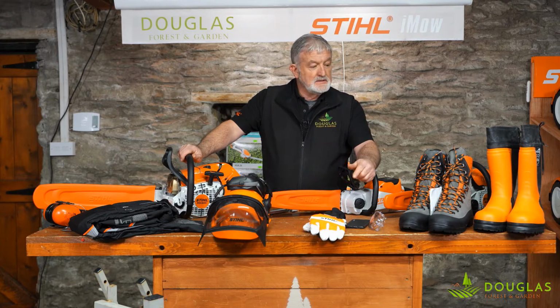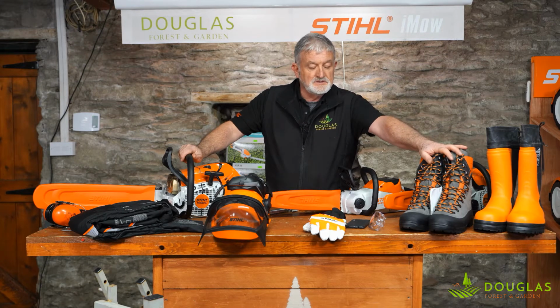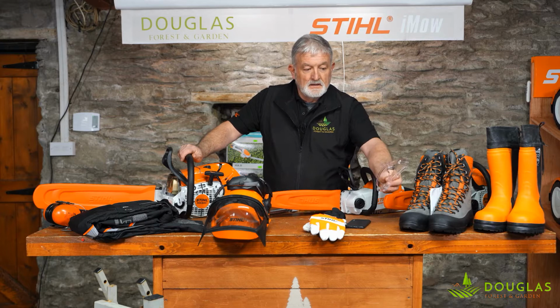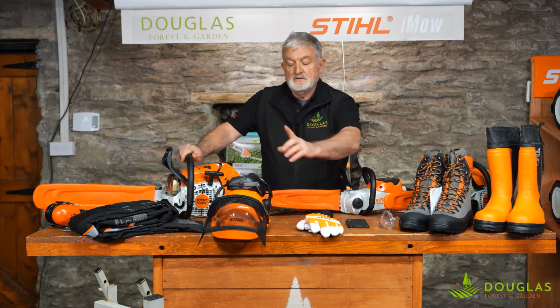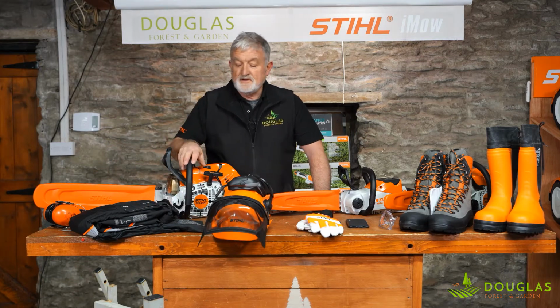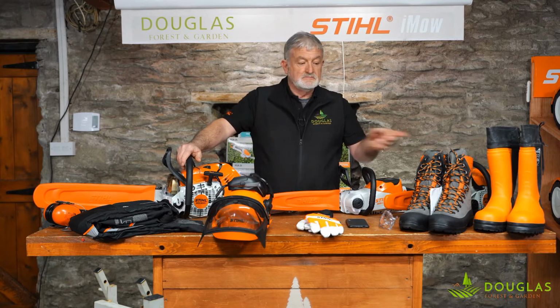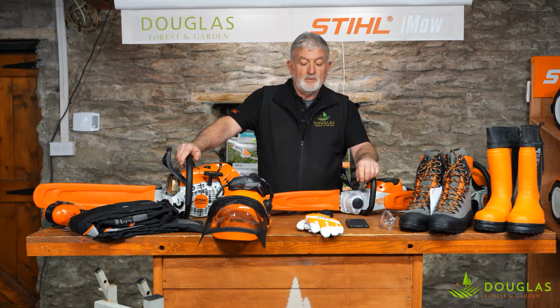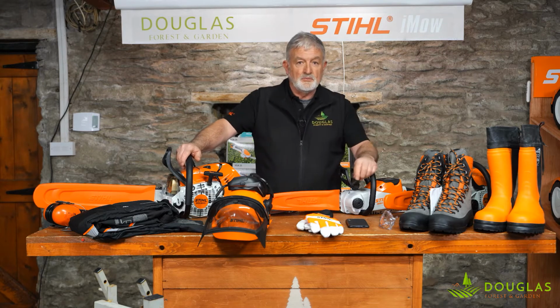At the front here, we have a pair of Wellingtons, a pair of the top-end chainsaw boots, goggles, mobile phone, gloves, helmet with ear defenders, your safety pants, and more ear defenders. Most tree surgeons or people who make their living from using chainsaws will actually have every one of these. And most people who buy a chainsaw for hobby use buy none of these. Maybe their mobile phone, but they'd be left in the car.